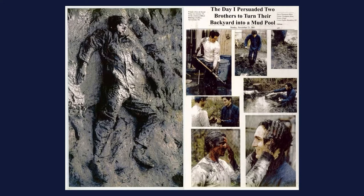This is another one where Herring also gathered a great experience with the participants. This work is called The Day I Persuaded Two Brothers to Turn Their Backyard into a Mud Pool, created in 2004. This piece is filled with images of two brothers horsing around in their muddy backyard. The video shows how the brothers gained the experience of appearing as performers in a performing art.